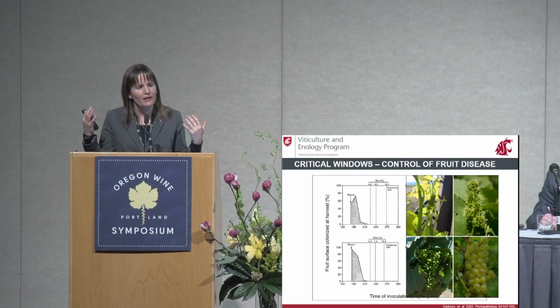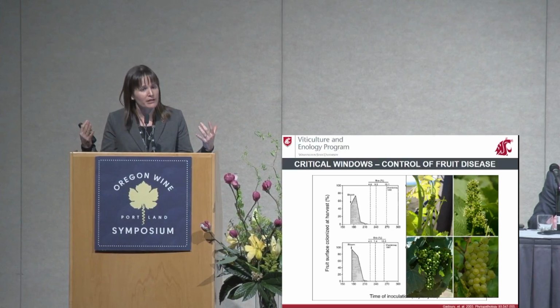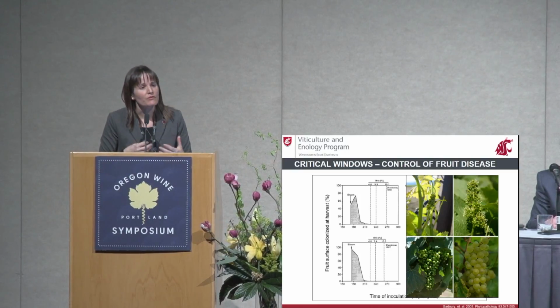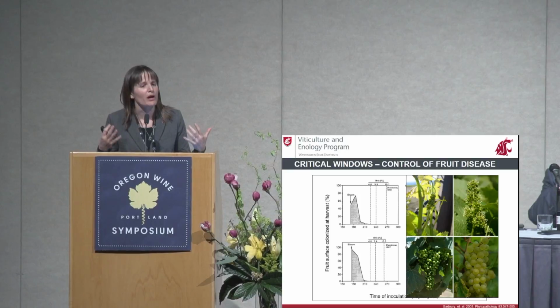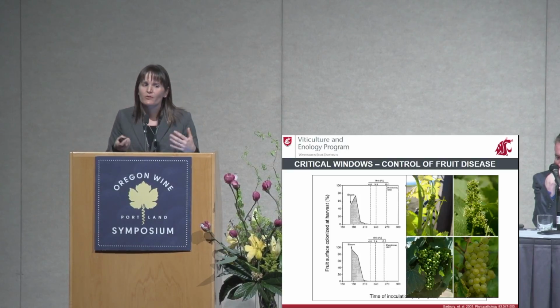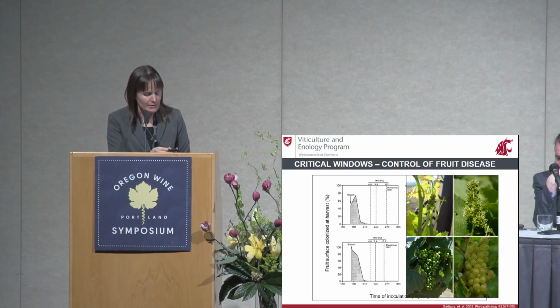And if you think about the way flowers are designed, they are designed to capture pollen. Conidia look a lot like pollen in that case, so there's a lot of surface area for mildew spores to infect developing clusters, and that's probably why that's such a critical window. Once you start getting fruit that looks like this, if you've been able to keep it clean, Mother Nature will help you bat that one in pretty easily.